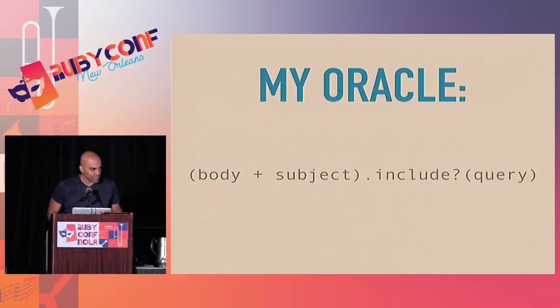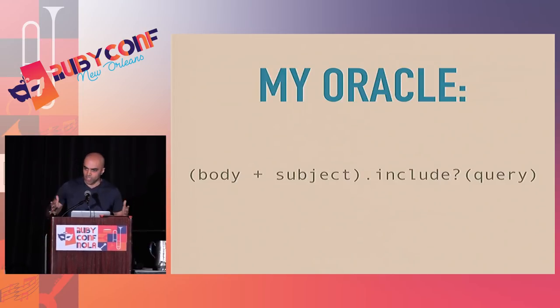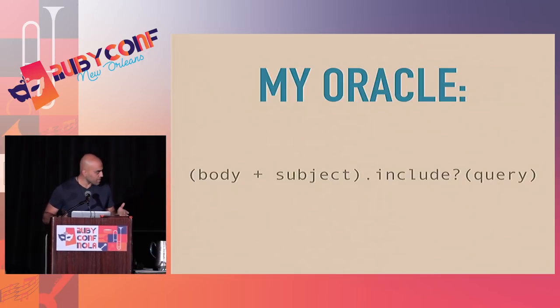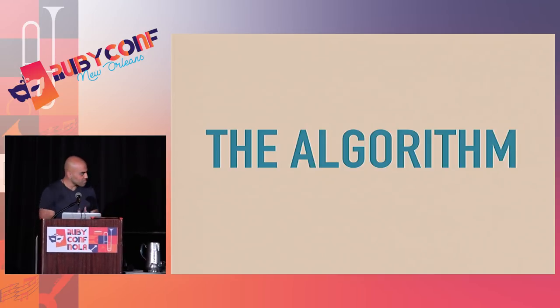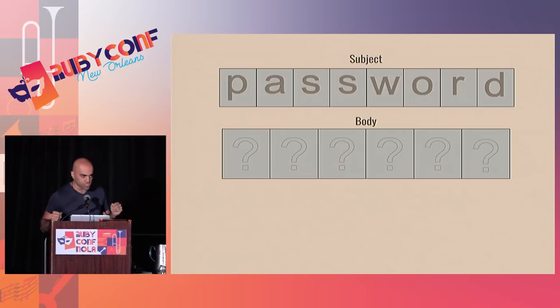Okay. So when I realized this, I ran home. I was off work at this point, so I didn't just run home from work. But I ran home, busted out a piece of paper and a pen, and was like, okay, let me see if I can figure this out. How can I retrieve my password? So, here's the algorithm. All right, let's think about this like a Wheel of Fortune style, okay?